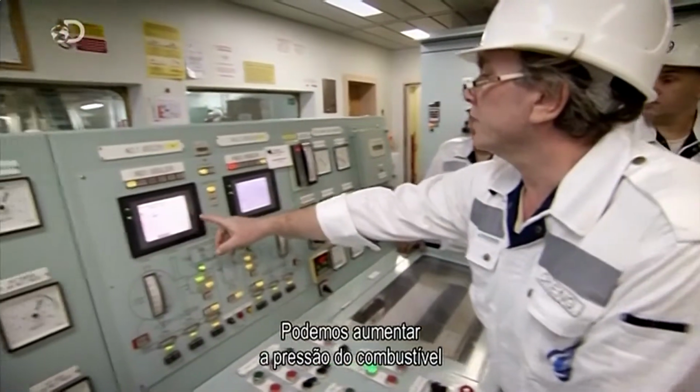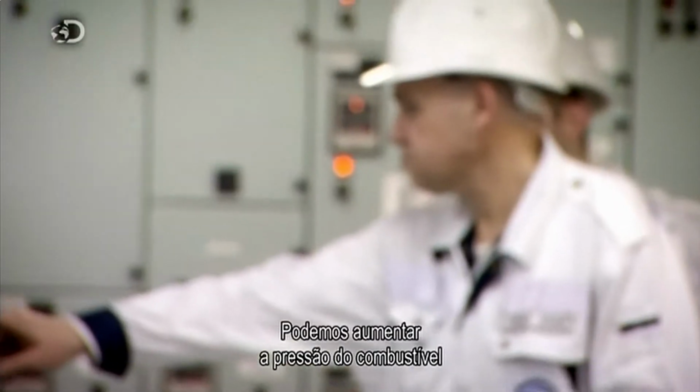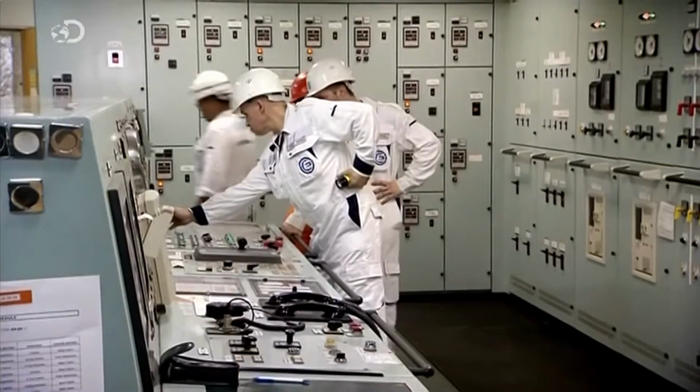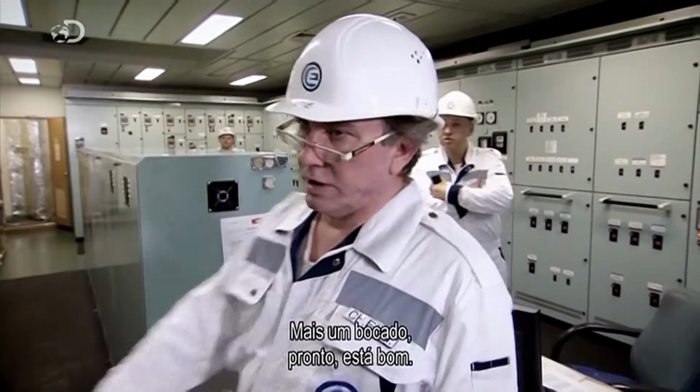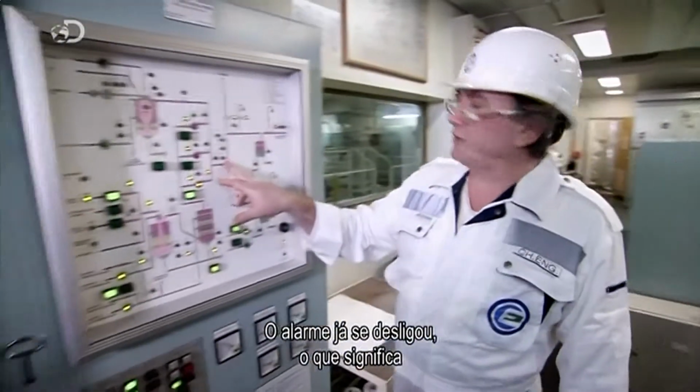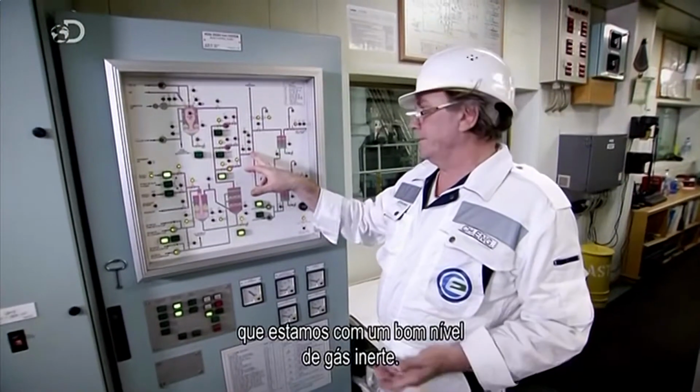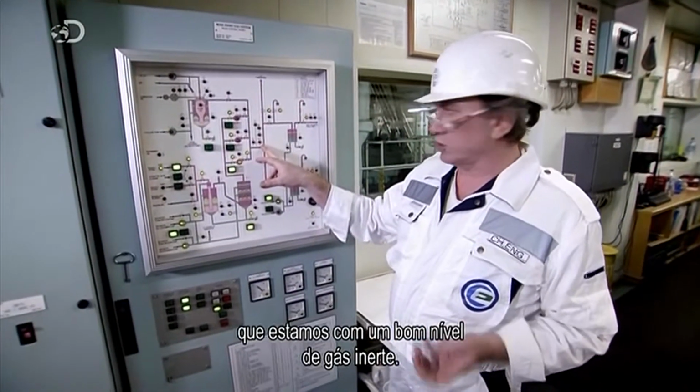We can give a little bit more fuel pressure. So there's still an alarm here. A little bit more. Okay, it's good. Okay, so now we don't have the alarm anymore, meaning that our inert gas we are making is good.